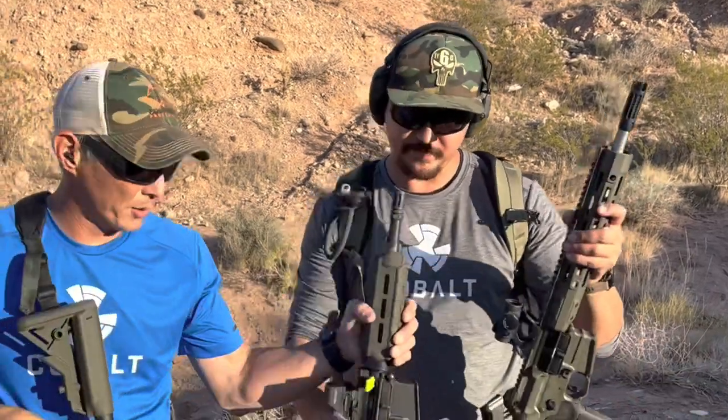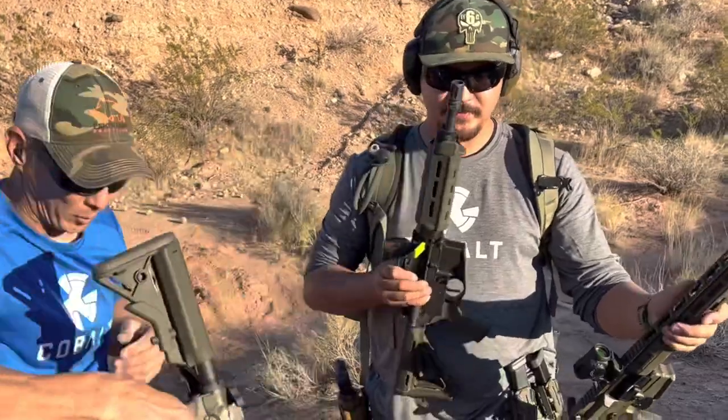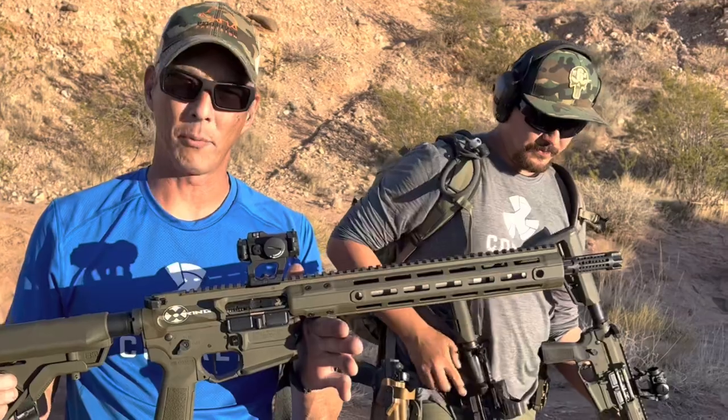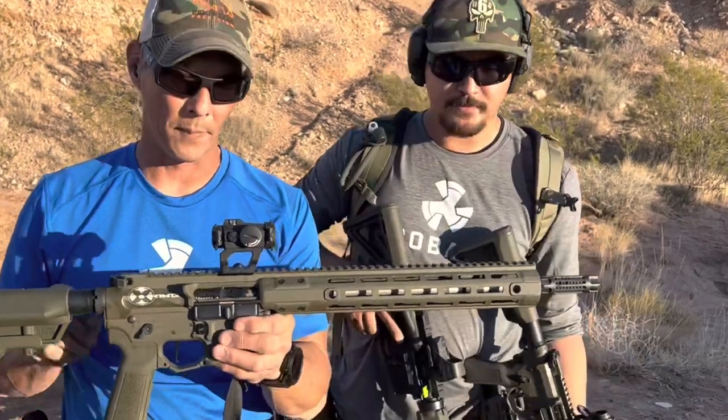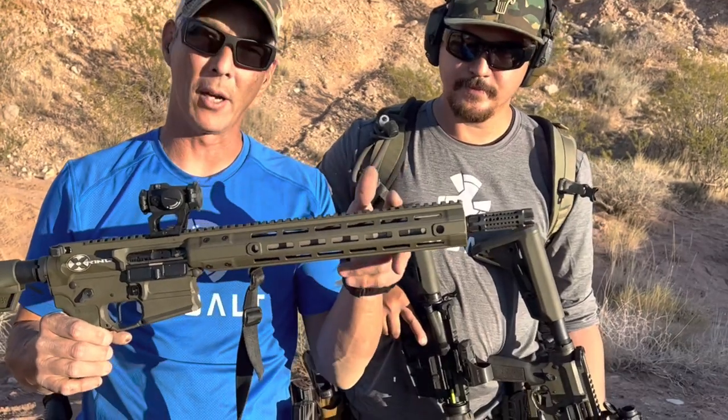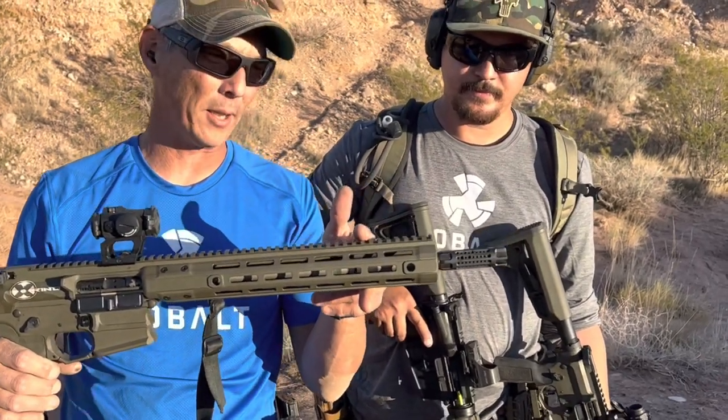All right, so what I'll do is I'm going to do a rundown of the rifle itself. So guys, this is the Cobalt Kinetics. This is the BAMF, the Billet Aluminum Modular Firearm. This one has a 13.7-inch barrel. It does have their own proprietary gas block system that they have made.